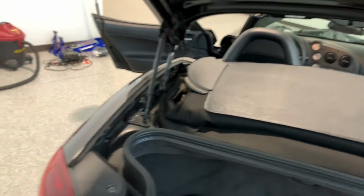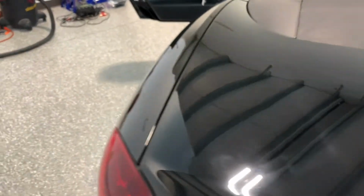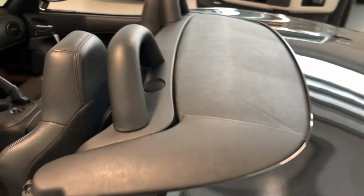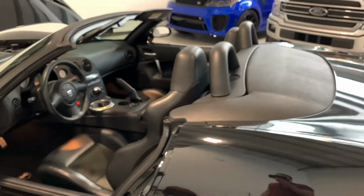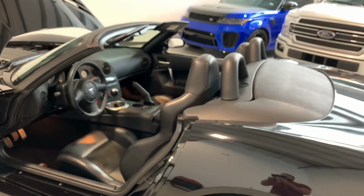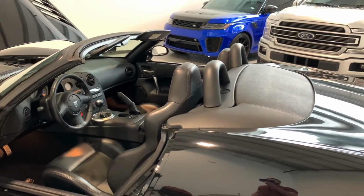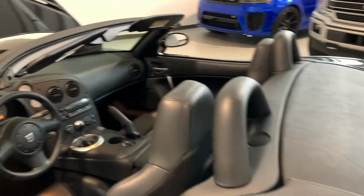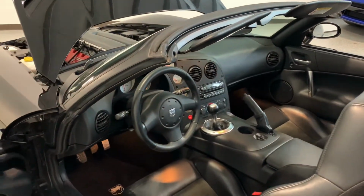If it was easier to put it up and down, I would be happy to do that. But this cover is a little bit of a pain for one person to put on and off, so I'm gonna leave it there. But there are photos of the top up on the listing, so feel free to check those out. And the canvas top is in really good shape.